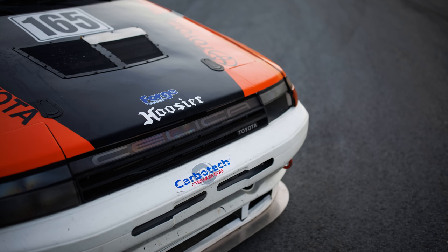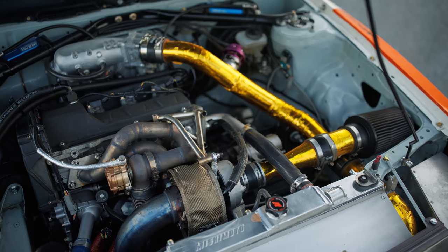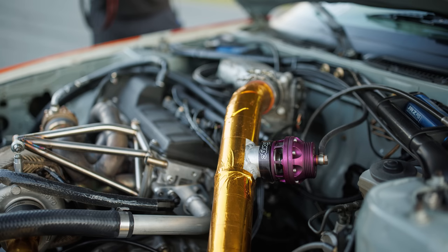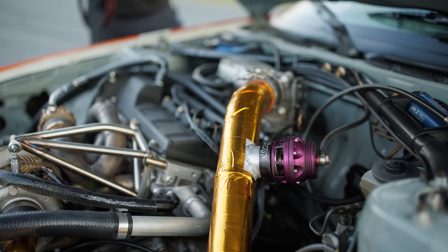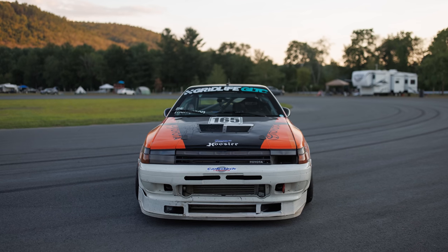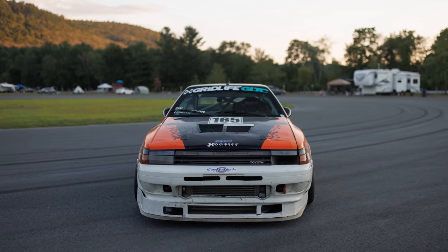He's a big fan of Toyota. He's always been a big Toyota head, and he's always had a love affair with the 165. He's got three of them. He's very dedicated to the chassis, and has always been a huge fan of the platform and motorsport, and how this platform was used in motorsport.